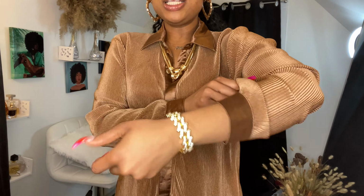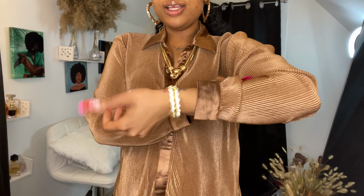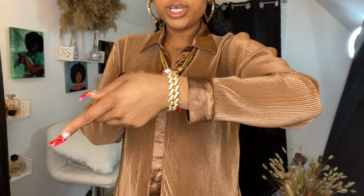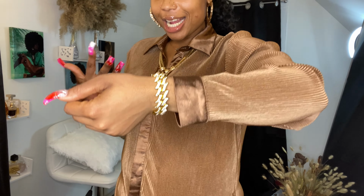Now, I also picked up this Cuban link bracelet. Pretty good quality as well. I believe I got this for $5, and it's a yellow gold with rhinestones in it, so it gives that shiny effect. I got both pieces for $5 each.